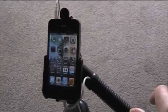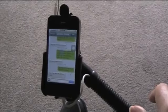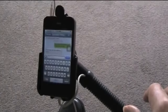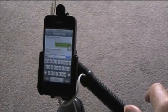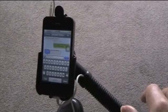Open up the Messages app. Click in the main text window and then use the assistive touch to click on paste.